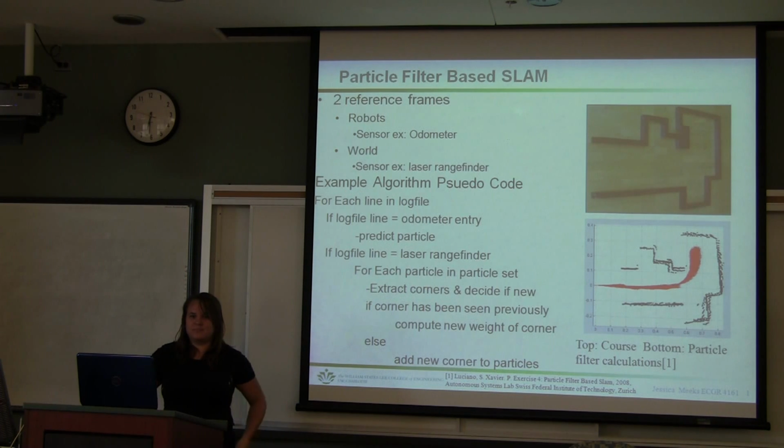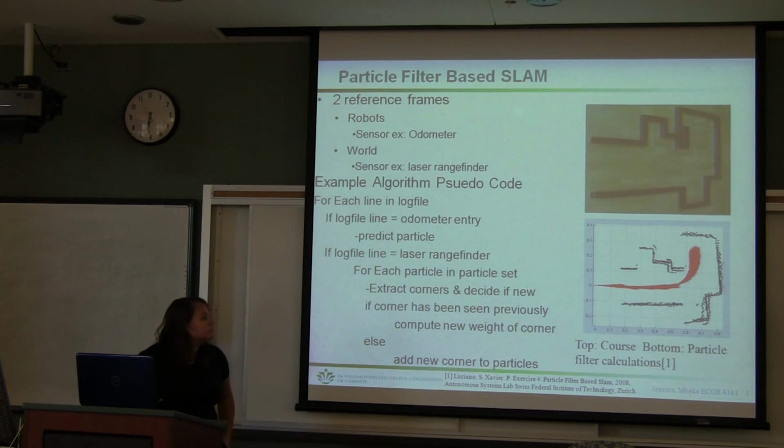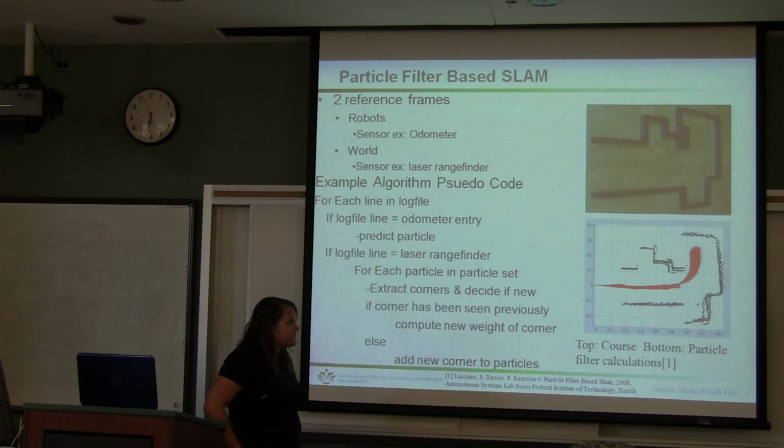I do have a question, and that is with respect to that red line over there. You notice that it gets pretty wide. It's going straight, gets pretty wide, and then suddenly it gets really narrow.